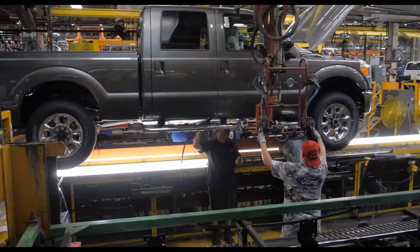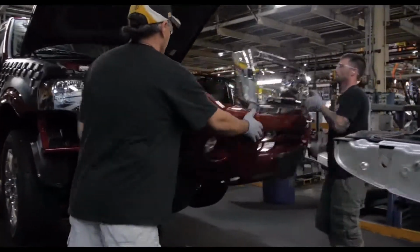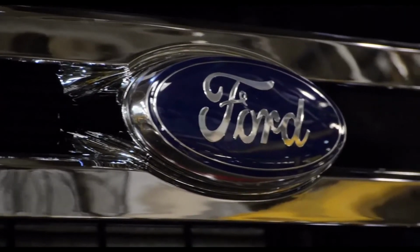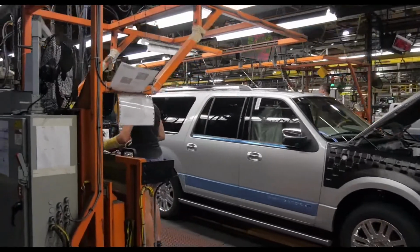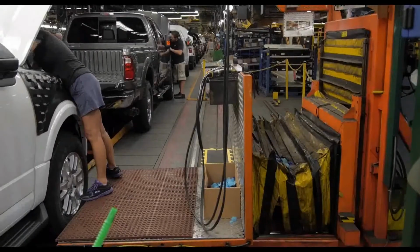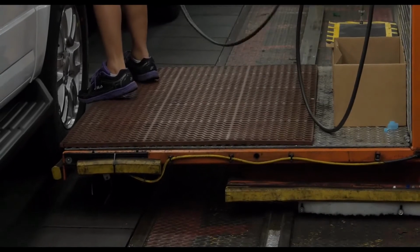Vehicle assembly technicians install undercarriages, and last but not least, the grills with the iconic Ford logo. The assembly process is made possible by utilizing different forms of moving platforms and conveyors that allow the workers to move with the vehicle as it goes down the line.